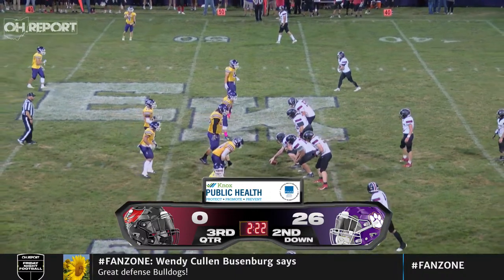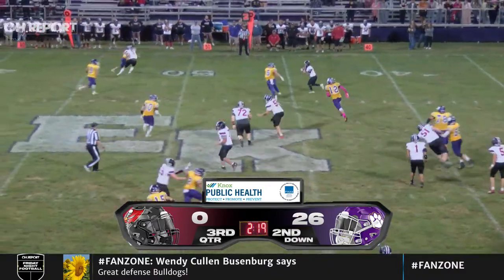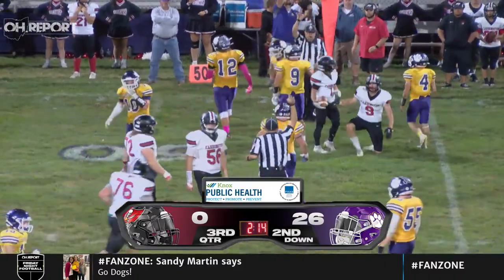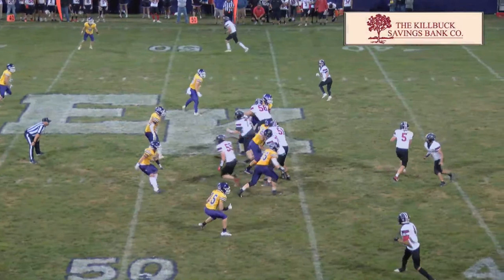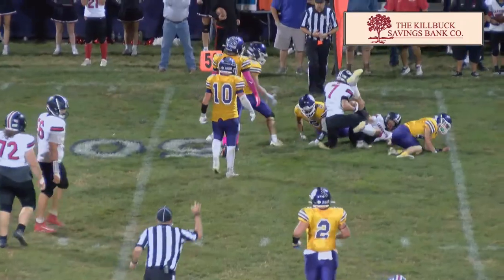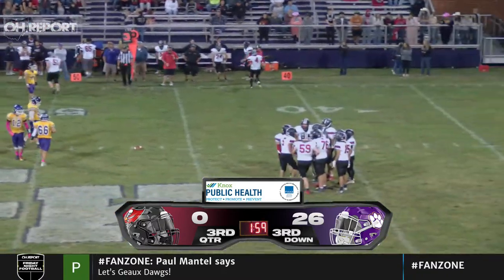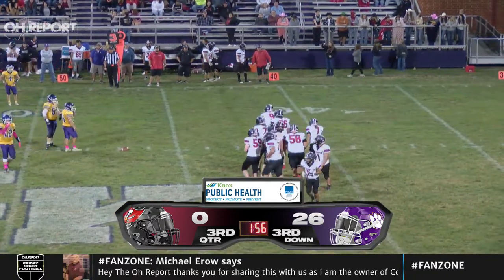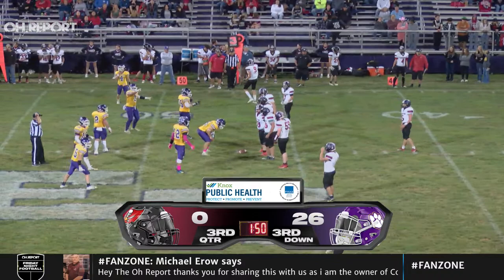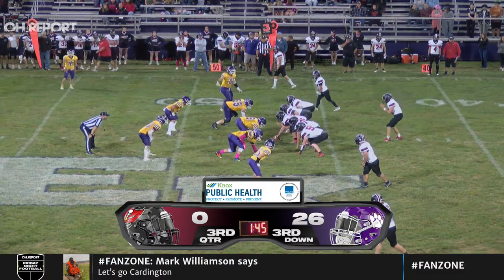And Winford leading Bucyrus 28-7 in the third. Chippewa losing to Hillsdale 33-0. Outside, maybe a pickup of one. Not much of a gain. Donaldson with the completed pass. Derek Field with the tackle. It's going to bring up third and about 10. Danville leading Northmore 20-7. Centerville leading Loudonville 21-15. And Lucas leading Crestview. All of these games are in the third quarter.